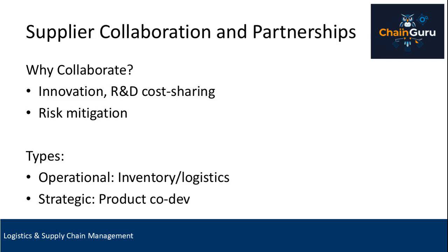Let's now explore a powerful and increasingly essential aspect of modern procurement: supplier collaboration and partnerships. In today's global, fast-moving, and unpredictable business environment, it's no longer enough to treat suppliers as mere vendors. Organizations that want to lead, those that want to innovate, reduce risk, and stay competitive, must move beyond transactional buying. They must invest in true partnerships with their key suppliers.